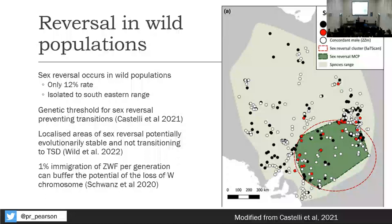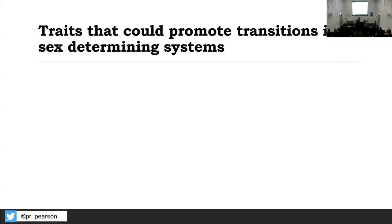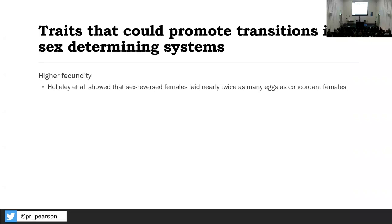So we are trying to understand these transitions in sex determination and how sex reversed females might be inducing traits that may increase or promote sex reversal throughout their populations. So that brings in more of the questions that I'm interested in, which are traits that could promote transitions in the sex determining systems. So as we saw with Hawley et al. 2015 paper, these females have higher fecundity. So sex reversal is laying nearly twice as many eggs as concordant females.